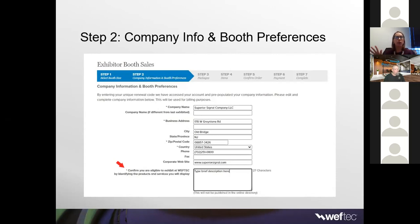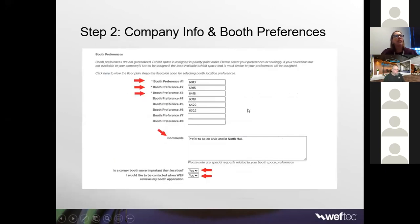publicly. Later in the process, after you complete your application, you'll have an opportunity to give us information that you actually want to show publicly on the exhibitor directory. So again, all internal information here. We're going to continue down. Hopefully you left that floor plan link open, but if you didn't, you can click here again. It'll open to another tab so you can view the floor plan and start listing your booth preferences.